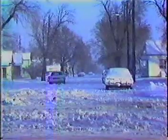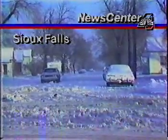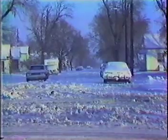Land overnight, but north into Minnesota and South Dakota, it sure did. Look at this. Half a foot of snow in the Sioux Falls area. People like this, commonly this morning, getting up, their cars wouldn't start, and Interstate 29 had to be closed down for some time, Laurie, because of that snow.